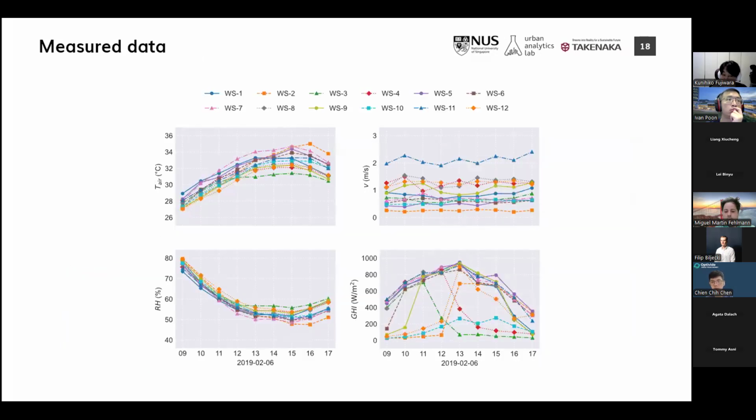Here are some examples of collected microclimate data. We can see that the values vary substantially among weather stations. For example, the maximum difference reaches around 4 degrees for air temperature, and about 10% for relative humidity, and 2 meters per second for wind speed, and 800 watt per square meter for global horizontal irradiance. This indicates that the variation in surrounding morphological features significantly impact microclimate variations.